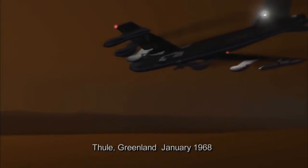B-52 on an airborne alert mission had a fire on board. The aircraft crew evacuated the aircraft. The plane then drifted without anyone on board, landing 7 miles outside the base, blowing up on the ice.